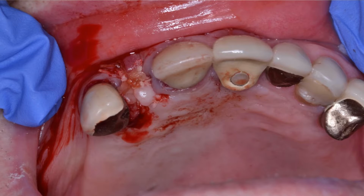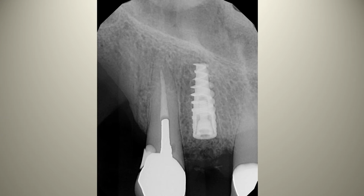Give the patient about 4 to 6 months to heal. This radiograph here is basically immediately post-op, so one can appreciate the placement of the implant.